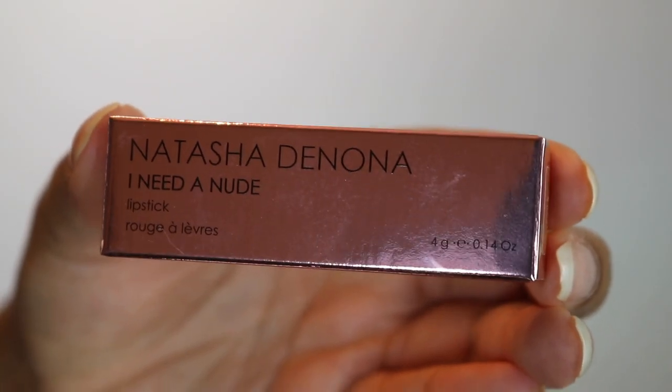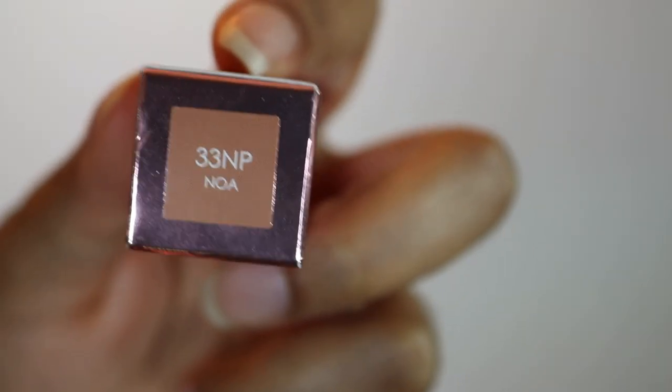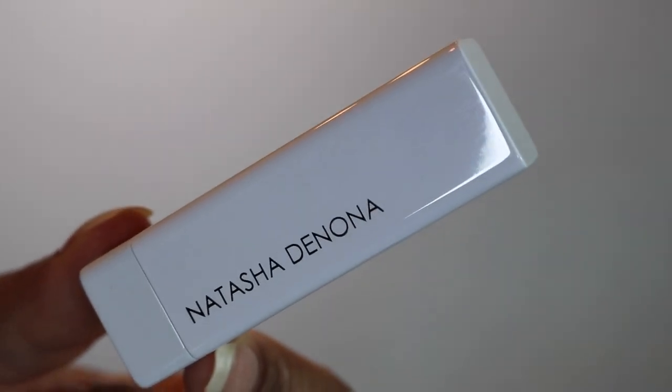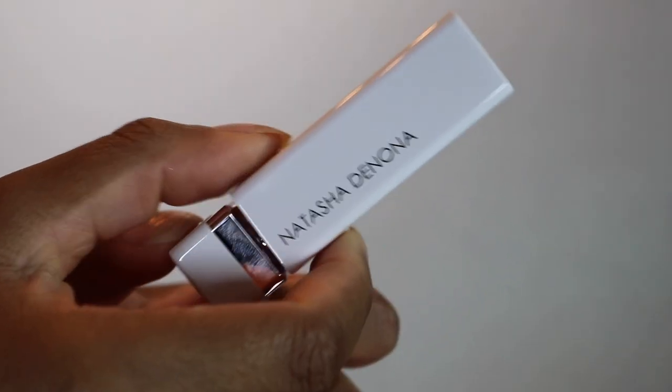And here's what the box looks like that the lipstick comes in, rose gold. The top of the box has a sticker that matches the color of the lipstick, so each sticker has a different color. And here's what the actual lipstick looks like, all white packaging, very sleek, very heavy. It says Natasha Denona. It has a magnetic top. The first color that I'm gonna try on is Natasha.